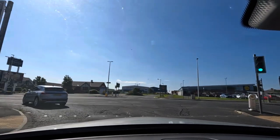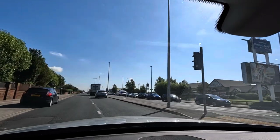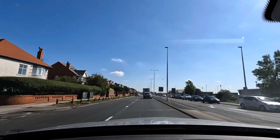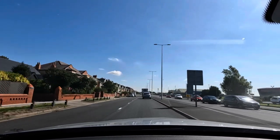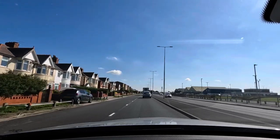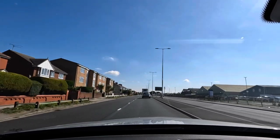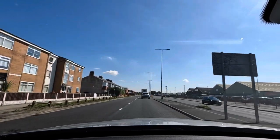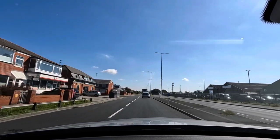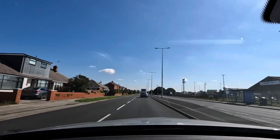That's Blackpool Airport straight in front of you. And we're going to go right at what looks like the turn off for Morrison's and TK Maxx, but in actual fact it takes you into a quite big industrial estate at the back of where the retail park is, full of all kinds of different businesses. This is Squires Gate Lane, which is a dual carriageway up to the M55, taking you up to the roundabout junction with Yeadon Way if you were to carry on.